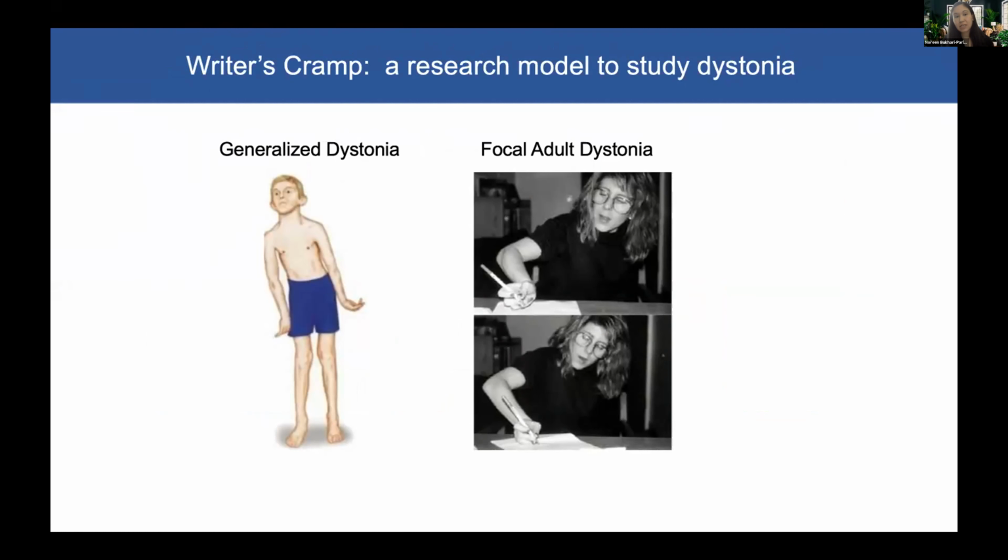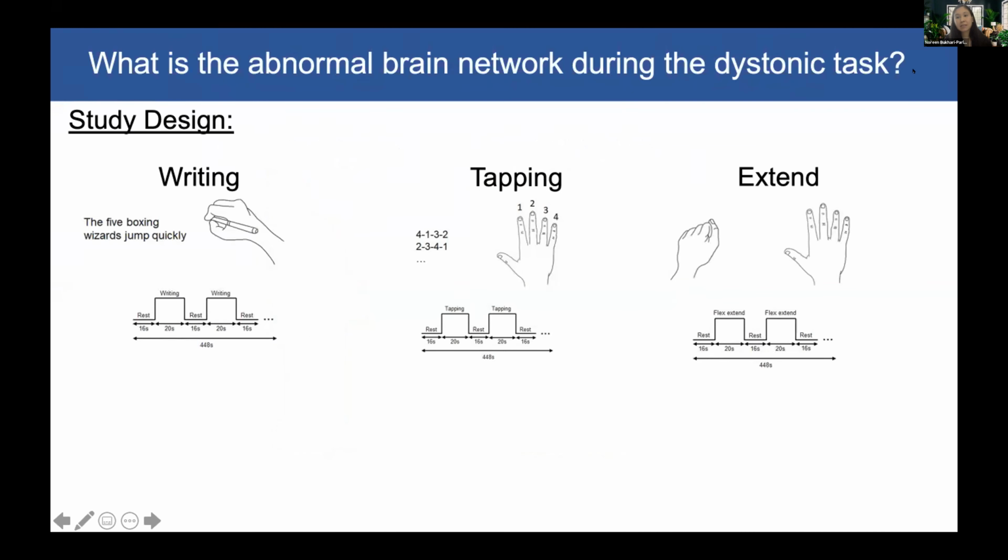In order to study this, I specifically focused on one type of movement disorder called dystonia. I'm showing an image here of a generalized dystonia, but we actually decided to focus on a subset of dystonias called focal hand dystonia, which is more common in the adult population. Specifically, patients develop abnormal postures that interfere with writing and performing movements. And it's task specific, so it occurs during the task of writing. And so we decided to use writer's cramp dystonia as a research model to study the brain networks of dystonia patients. And we began by asking the question, what is the abnormal brain network during the dystonic task?